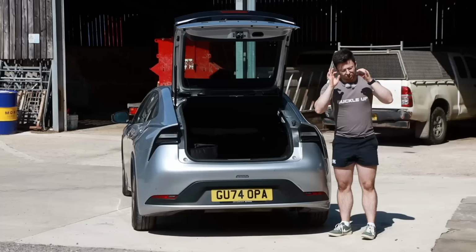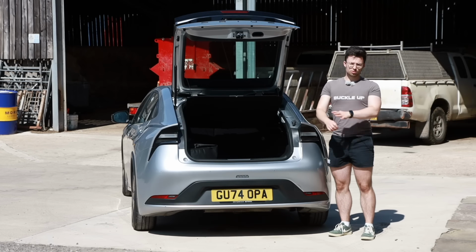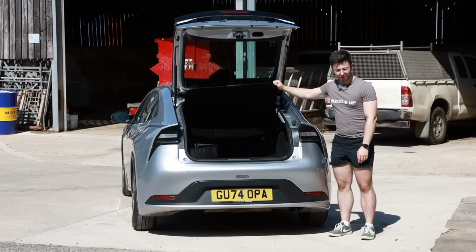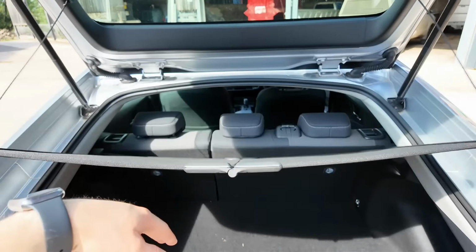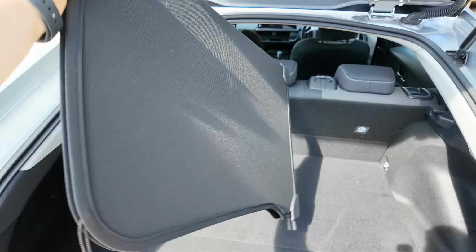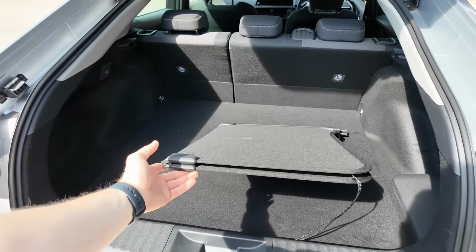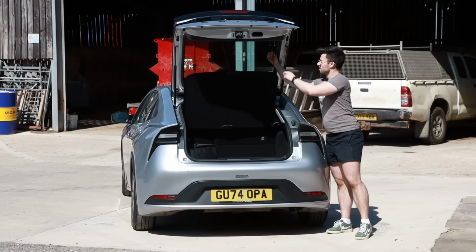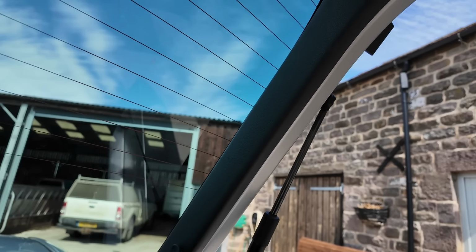And while Toyota's engineers usually get absolutely everything right, this parcel shelf is an abomination. And yes, you can remove it and you can fold it in half to get it out the way, but it doesn't open wide enough. These hooks should be here, so then it moves up nicely out the way.